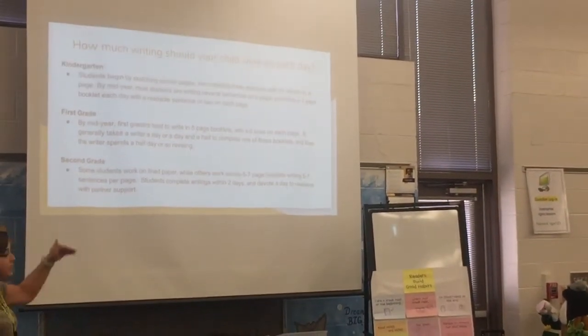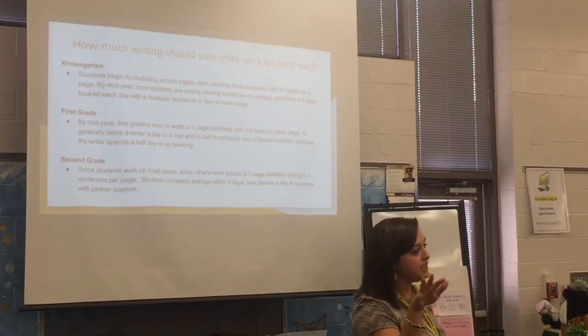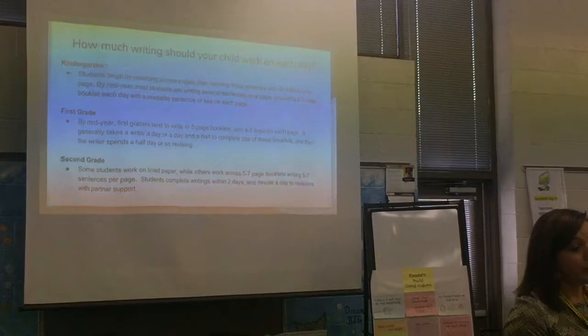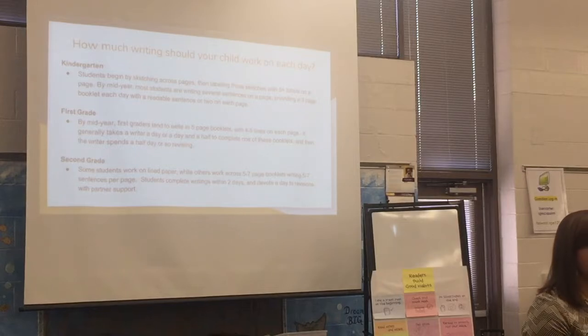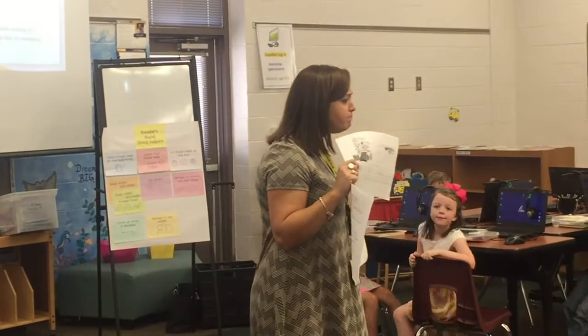For writing, this gives you very specifically the type of writing they do, like how many sentences, how many lines, all that kind of good stuff. You are more than welcome to look through that information. However, I really feel like looking at the student samples in your packet gives you a clearer idea of what the writing looks like in kindergarten, first and second grade.